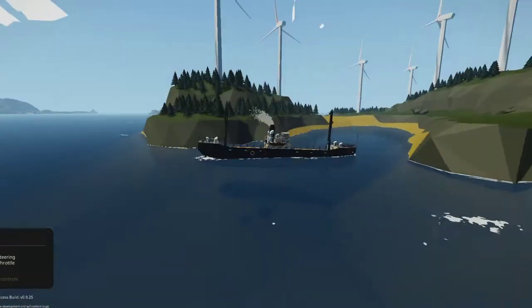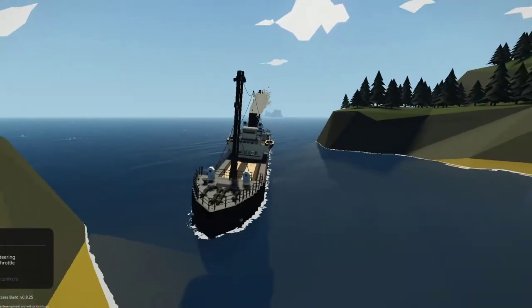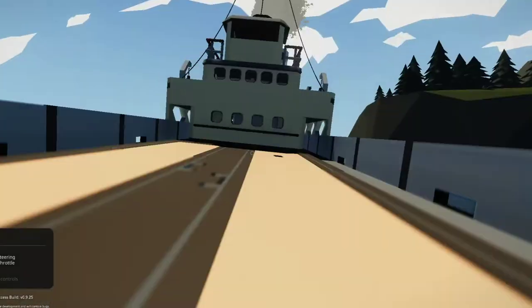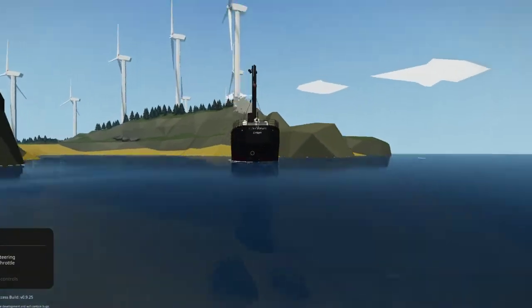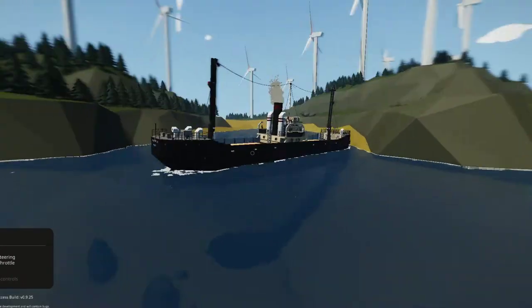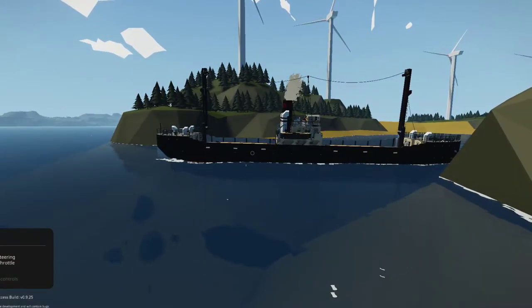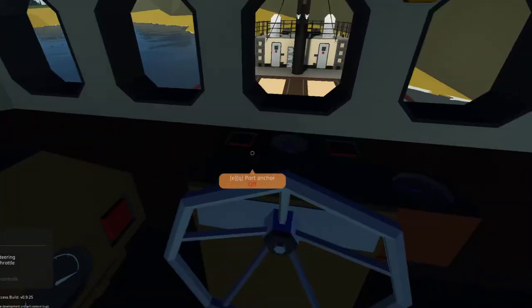Nope, that's not working. Turn the bloody other way. Oh no. As long as we can swing our pooper duper, because this ship, I don't think it has reverse gear. Does it?